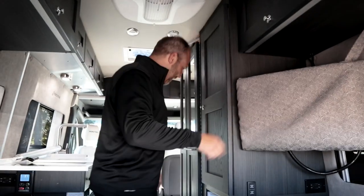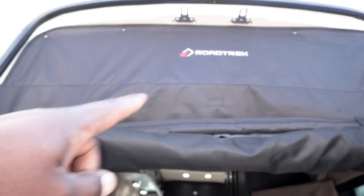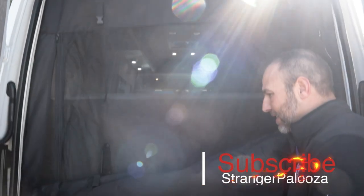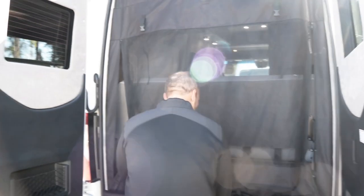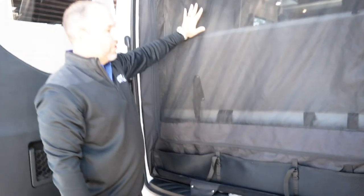So good. Let me walk back out. I wanted to show you this. I'll show you from outside. We're gonna show folks this blackout curtain back here. This really is pretty cool. Roadtrek is a company that came up with this, and I love it. I think it's great. So right now, what you're looking at is the screen. You can even button it, so you get a nice breeze on days like today. It's beautiful.